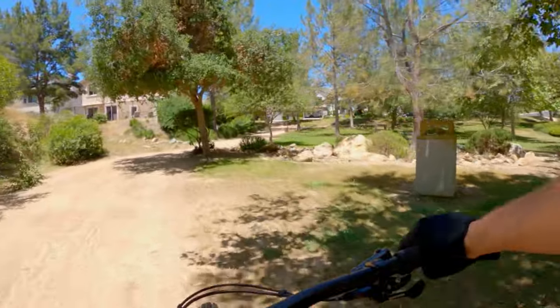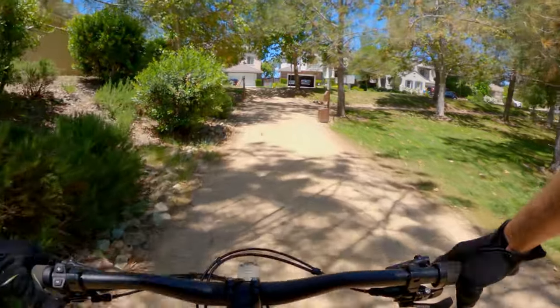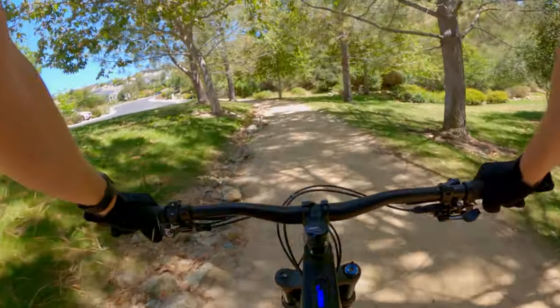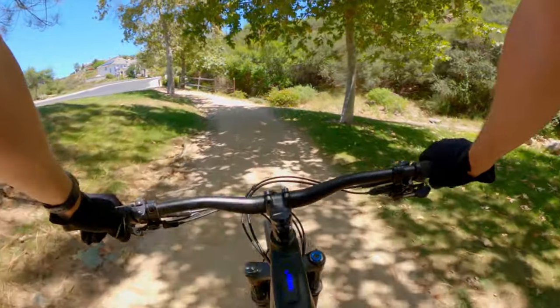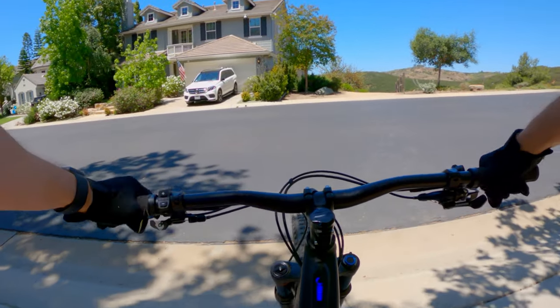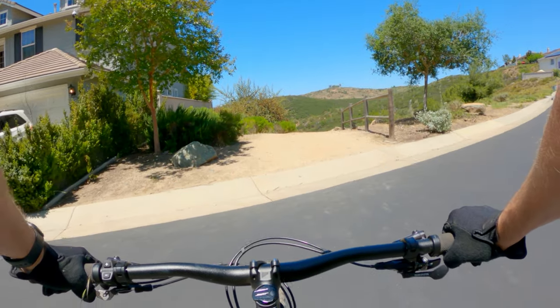Secret park over here. All right, this is phase four. Coming up, I think this is still Canyon Trail. This is where the name actually comes from. You can kind of see the canyon.